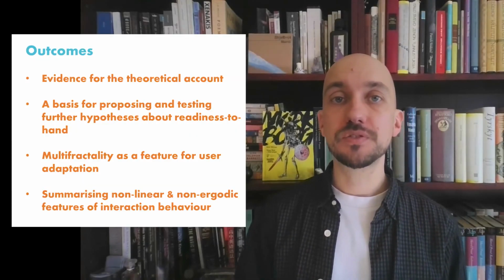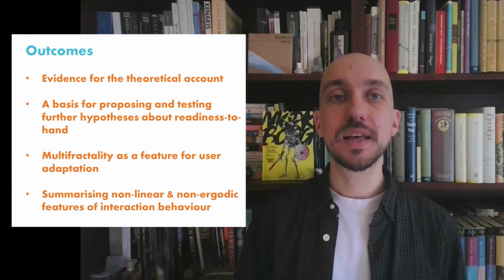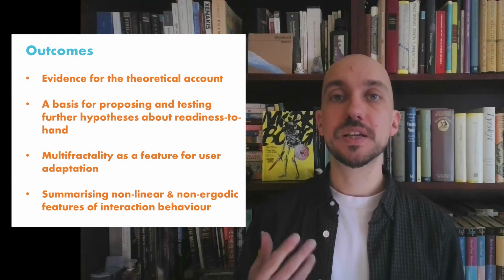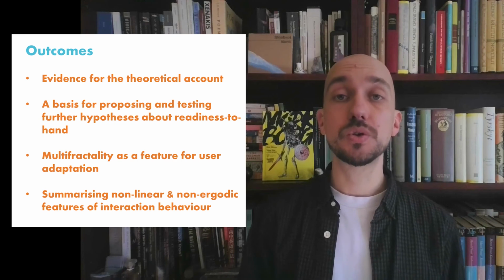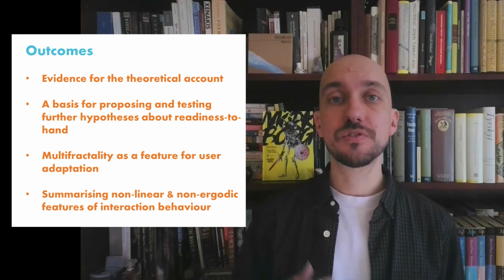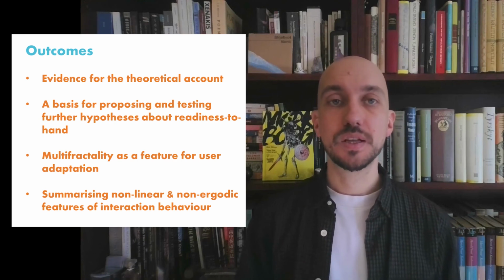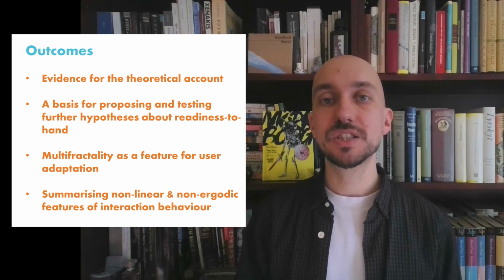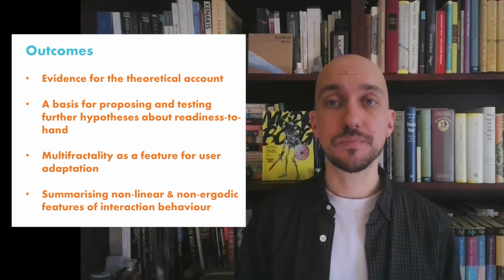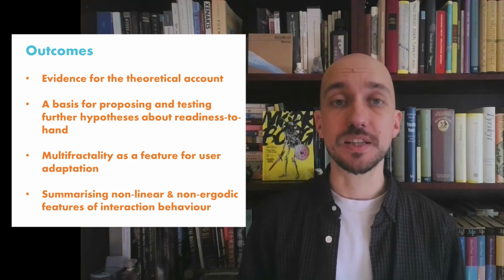First, this provides further evidence for the theory that phenomena associated with readiness to hand have their basis in complex sensory-motor coupling between user and task environment. This in turn provides a source of testable hypotheses about further aspects of readiness to hand, allowing us to test and refine HCI researchers' ideas about the account. We discuss a range of issues and questions which need to be addressed to progress this.